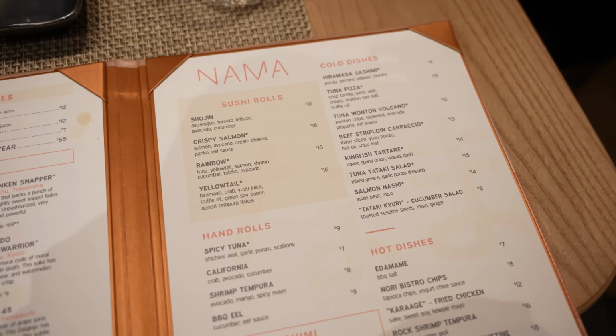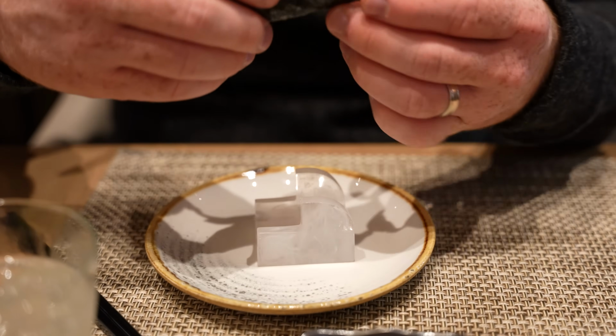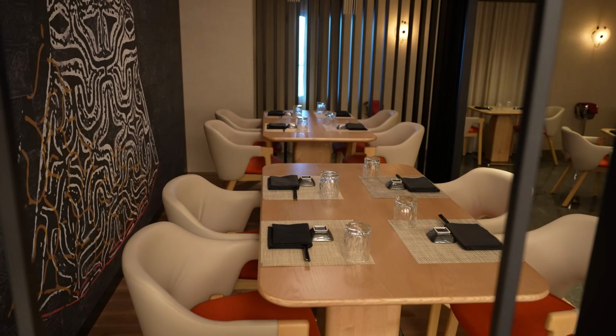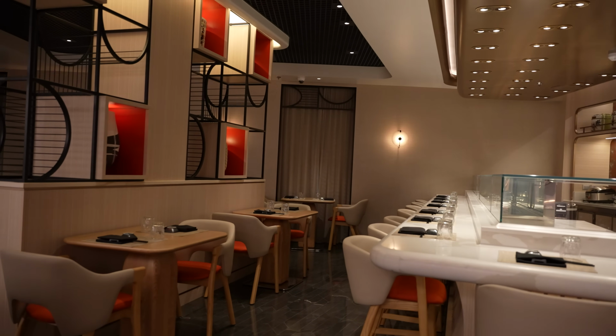So for dinner tonight with credits, it works maybe a little bit differently than doing it a la carte. And so we got to pick 4 items from the menu, and what I started with there was the shrimp tempura hand roll, and it was really, really good. It's fantastic. So the setting here is very small. It's very intimate because there are so few seats in here. They do have bar seating where you can watch them make the sushi up at the front, but all in all, so far it's pretty good.